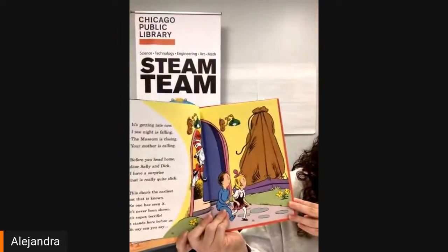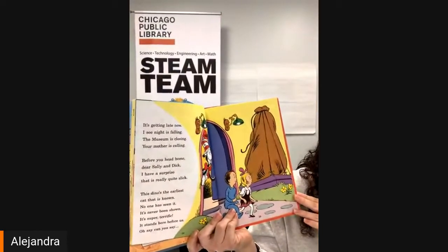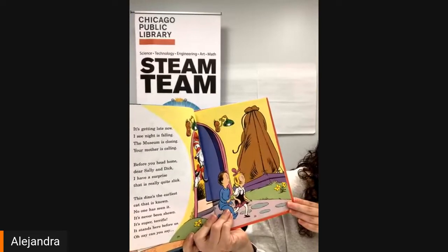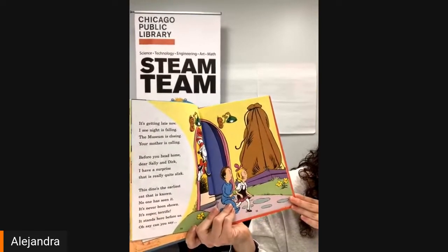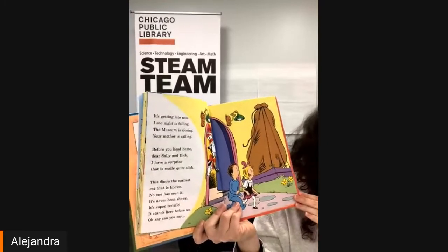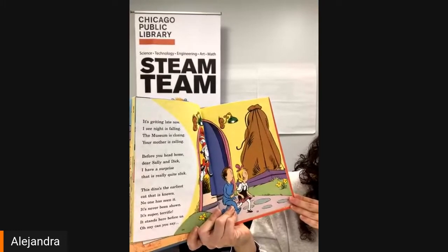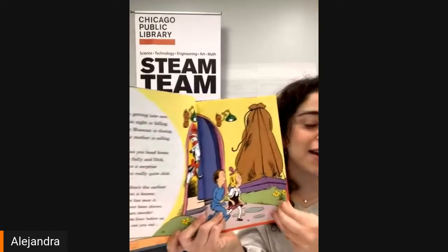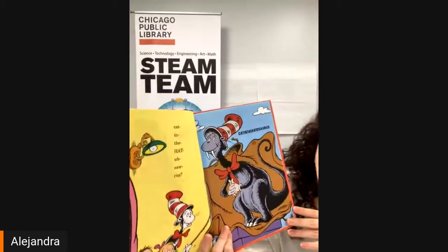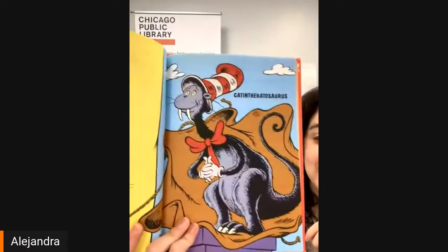It's getting late now. I see night is falling. The museum is closing. Your mother is calling. Before you head home, dear Sally and Dick, I have a surprise that is really quite slick. This dino's the earliest cat that is known. No one has seen it. It's never been shown. It's super terrific. It stands here before us. Oh, say, can you say, what do you think it is? Cat in the Hatasaurus? What? Is that real? Do we have a cat in the Hatasaurus?